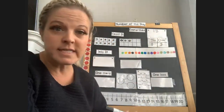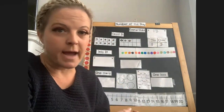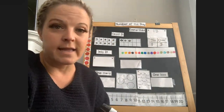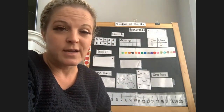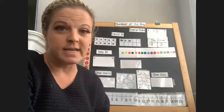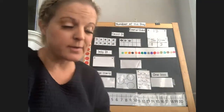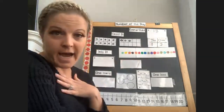Now we're gonna move on to tallies. Do you remember that little song that I taught you about tallies? A tally is just a stick, just a stick. A tally is just a stick, just a stick. When you see a bundle, it tells you to count by fives. A tally is just a stick, just a stick. All right, here we go. So we're gonna do 13 tallies. Here we go.